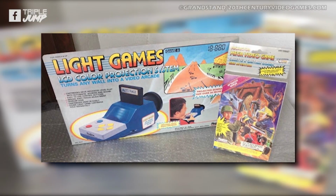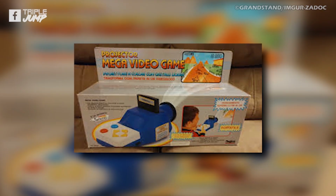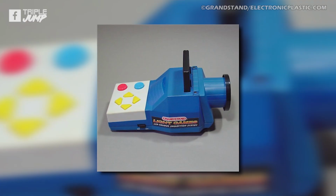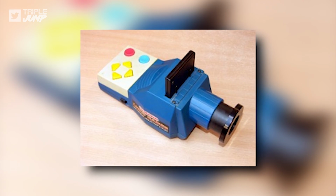Depending upon the region, the Grandstand Light Games was released as the Playtime Products Light Games Color LCD Projector, the Fantastico Projector Mega Video Game Color LCD System, and even more ridiculous names for what was basically a torch. Okay, it's a bit more interactive than a torch, but not by much.